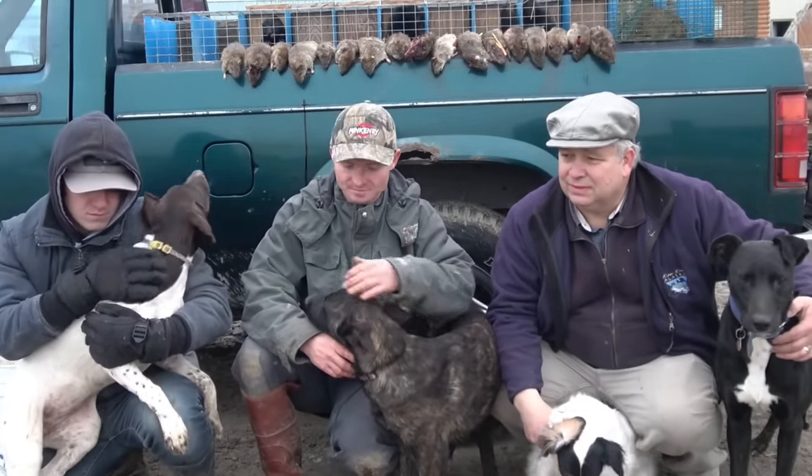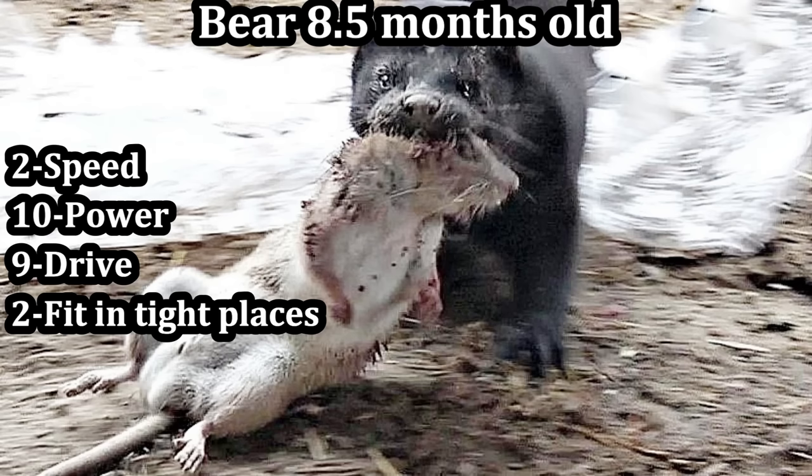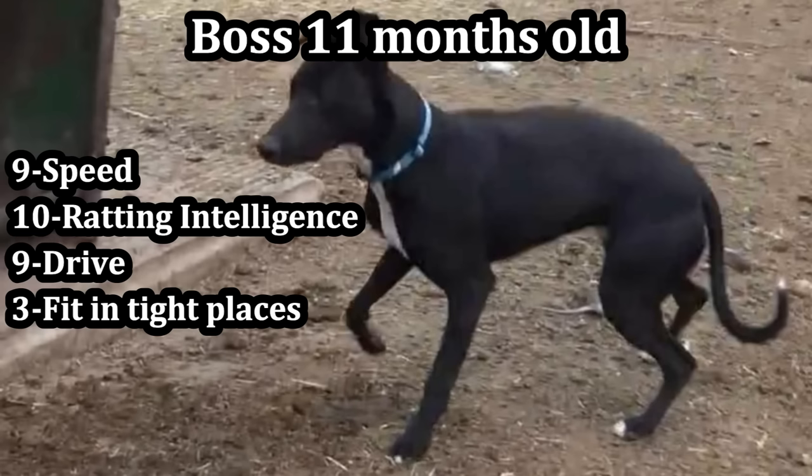The following stats are comparing dogs to dogs and mink compared to other mink. Bear is an extra large male mink. Ita is an average sized female mink. Mila is a Jack Russell mix. Boss is a 1/4 pit bull, 3/8 whippet, 3/8 greyhound.